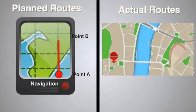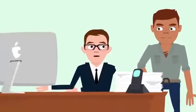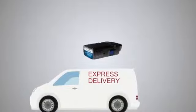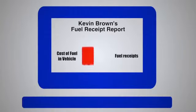Solution number 2, compare planned versus actual routes and personally address the drivers who are not following the planned routes. Find out why this is happening and how to stop it. Solution number 3, with fuel card integration, monitor the drivers whose fuel receipts are not matching up with what is being put into the vehicle to eliminate fuel theft.